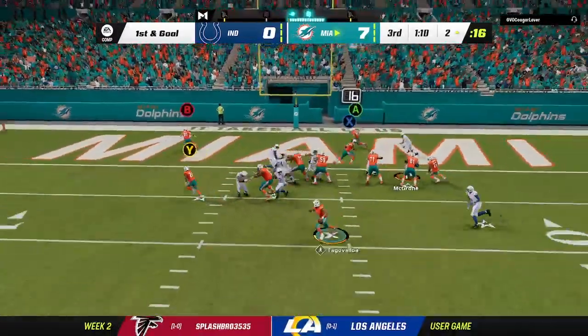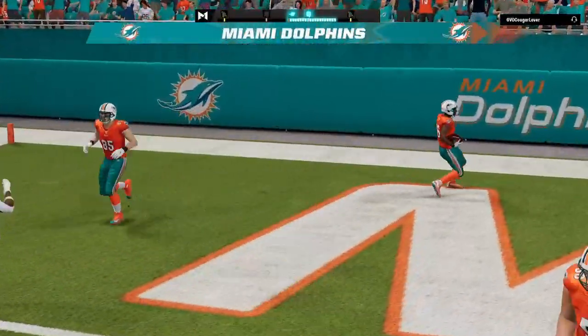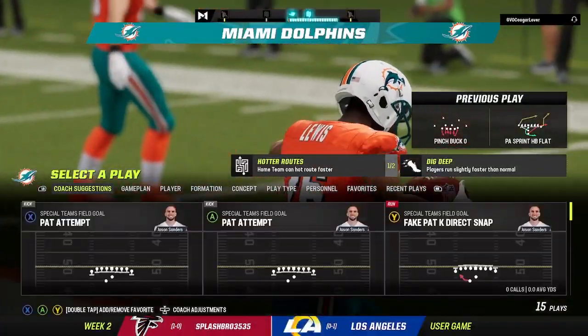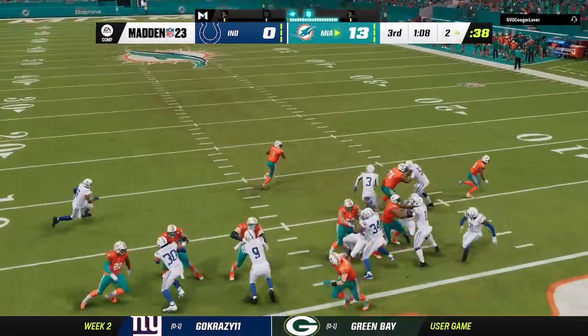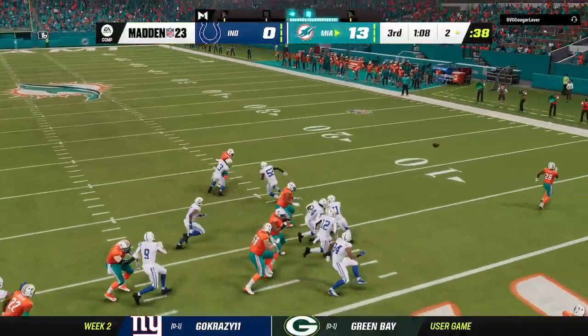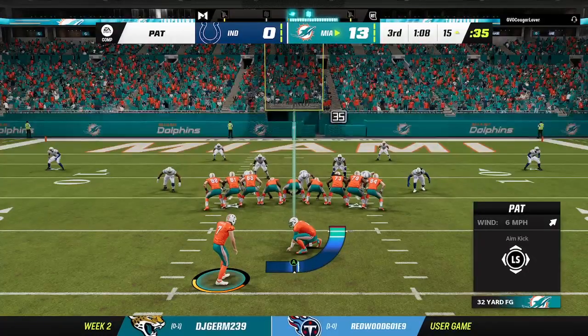Now they'll throw with Tagovailoa. Throw left side complete. That's Lewis. Touchdown Dolphins. A great play there. His 5th touchdown now on the year. And the Dolphins have taken a 2-touchdown lead now.